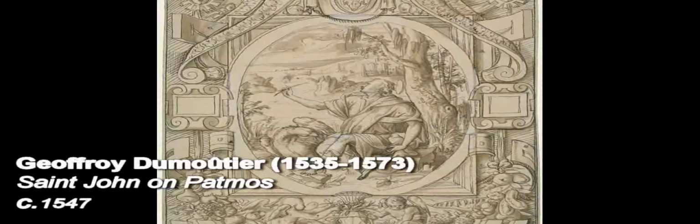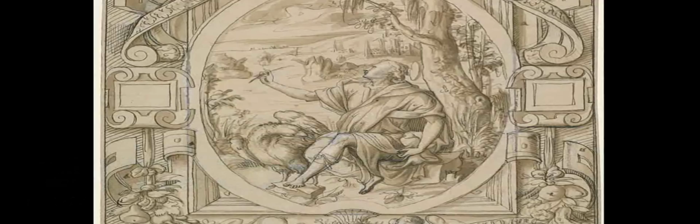In France, because of the medieval tradition of book illustration and manuscript illumination that is the basis of draftsmanship, there is also a tradition of drawing standing alone, standing as the final work of art in themselves. This is not so true in Italy, so it's a particularly French thing, and it continues also well into the 18th century and beyond.